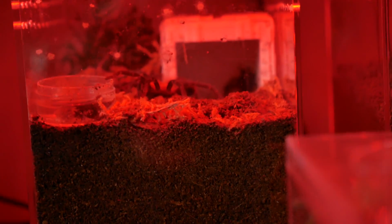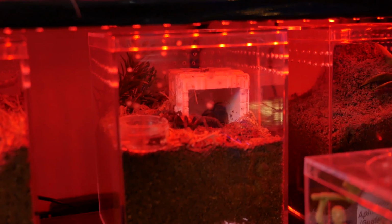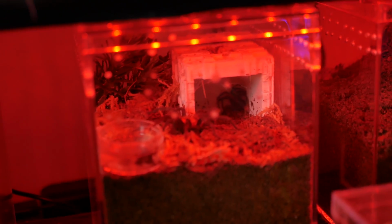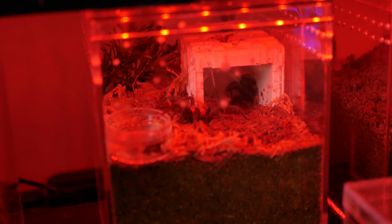This is one of my favorites. This is the Holothele sanguineipes. That hide back there is actually a bored cube. I got that from Jessica over at Do Not Disturb Enclosures and Hides.